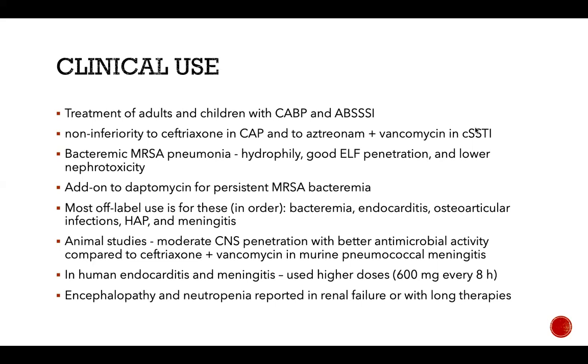For bacteremic MRSA pneumonia, it's a good option because of hydrophilicity, good penetration in the alveolar lining, and lower nephrotoxicity. It may need to be added on with daptomycin for persistent MRSA bacteremia. Other off-label usages are bacteremia, endocarditis, osteoarticular infection, HAP, and meningitis.